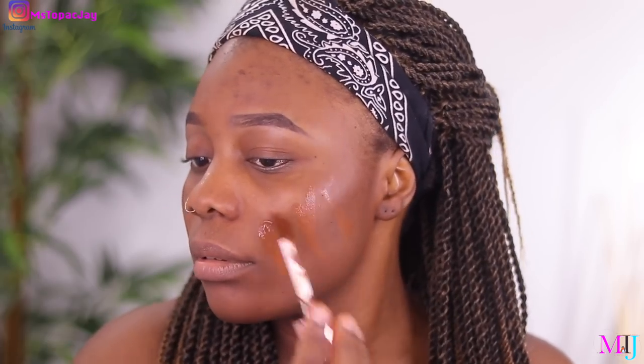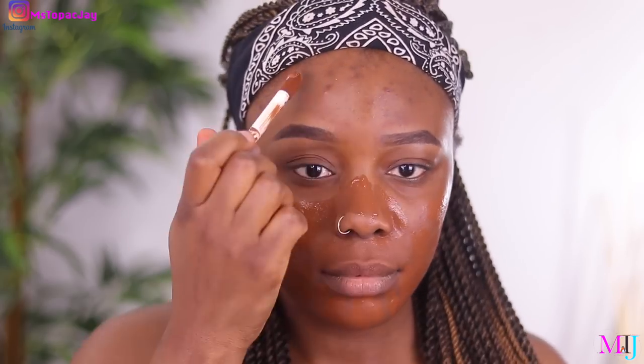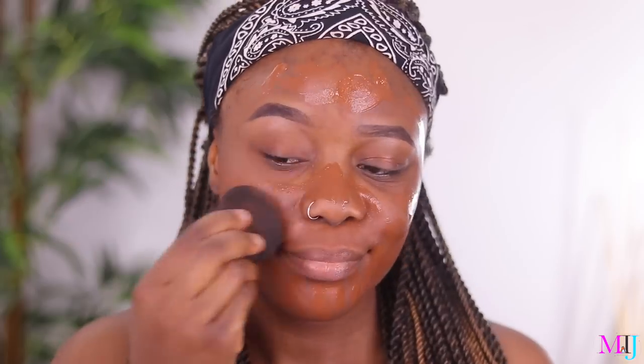Now that I use it all over my face, this seems to be a little bit more red compared to looking more warm, golden-ish, you know? Let's just keep going. It's okay. All right, so there we go. So now I'm going to go ahead and use F13 as a concealer. Oh, actually, before I do that, I'm going to go ahead and show you what this shade looks like in daylight before the sun goes down.